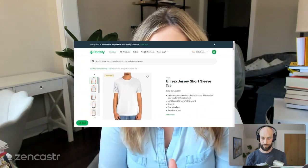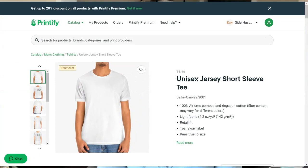So for Printify, for example, I usually sell the Bella and Canvas 3001 t-shirt, and that goes for about $8 to $9 on Printify. But because of the new boosted Etsy transaction fee, it's 6.5%. And then also factoring in, if I'm paying for free shipping for that customer, all of that. So it's $4 for free shipping that I pay on my side if the customer qualifies. On my store, I do free shipping over $35 order total.